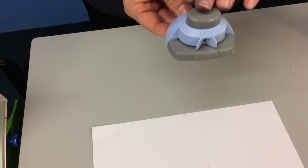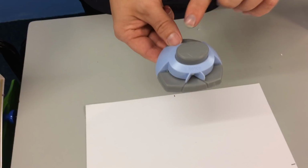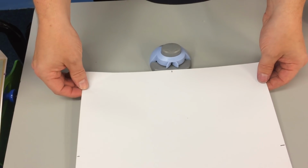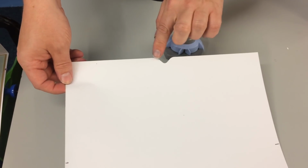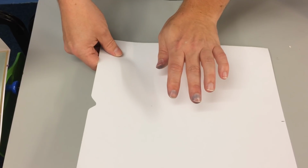We actually have a top tip video with these as well, so you might have seen these before. But they have a notch on one side and a corner punch on the other. So we're going to start off by using the side that is marked notch, and we're going to line up our marking with the middle of our punch. And then we just simply punch that down and it will cut out this little notch for us. And we're going to do that roughly on all 4 sides.